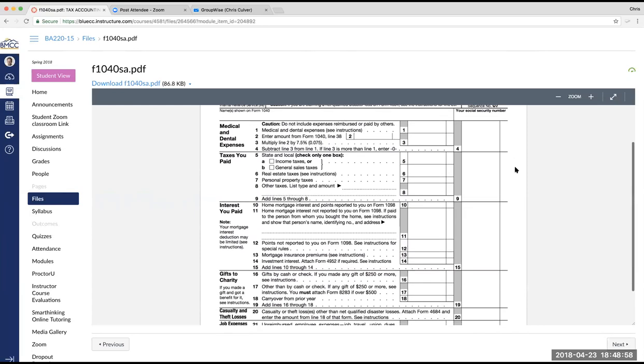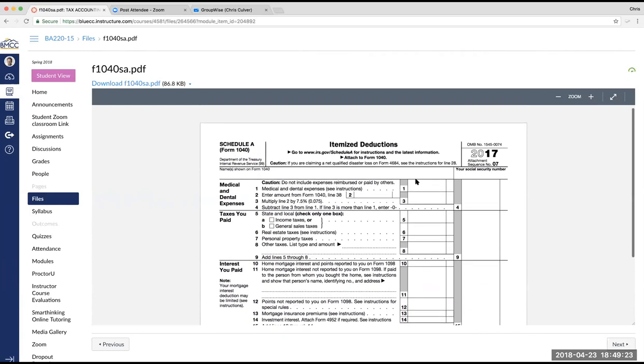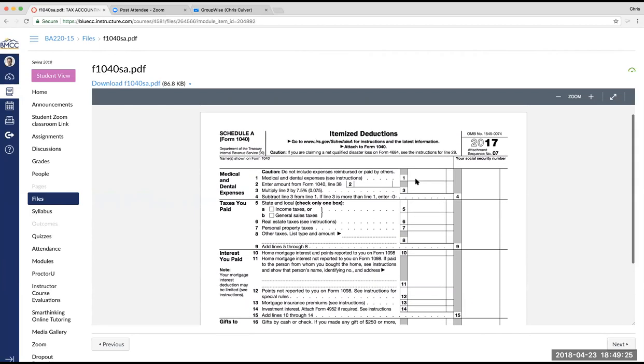of the specific issues. So the first one here is medical and dental expenses. So we can't deduct all medical and dental expenses. We can deduct the expenses that are in excess of what we generally refer to as a floor. And the floor is 7.5%. And this is really interesting here.